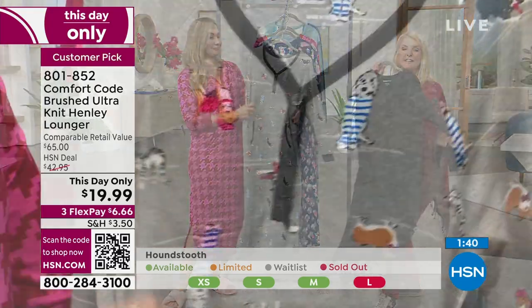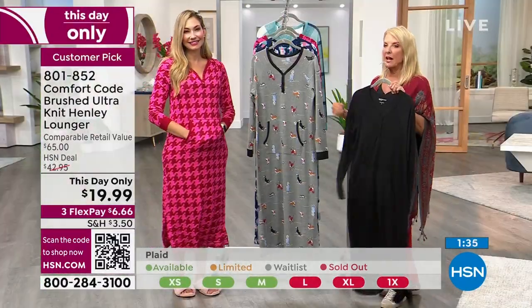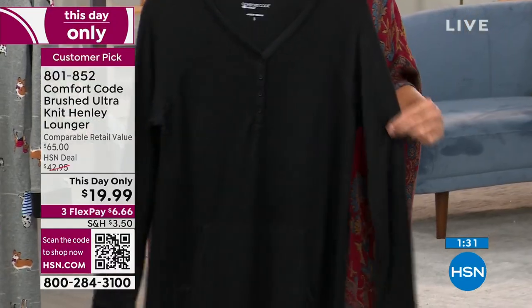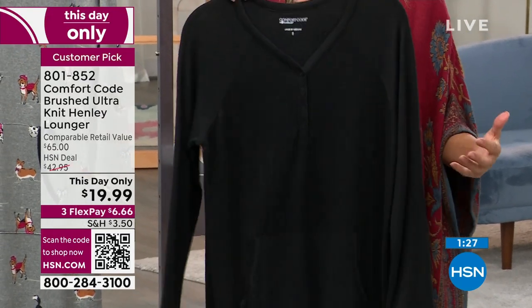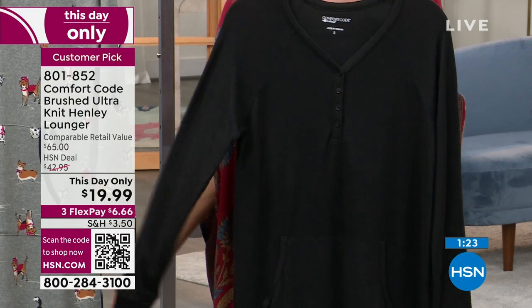Exactly. Yes, exactly. And now here's, let me give you the colors again before they're gone. This is the black. And I think too, a lot of times when you're trying a new line and you're like, well, I've never tried it before. At $19.99 for Comfort Code from Cuddle Duds, the black's easy. Like that's simple. Yeah. Like seriously, even if you were gonna go down to a pool or something, right?